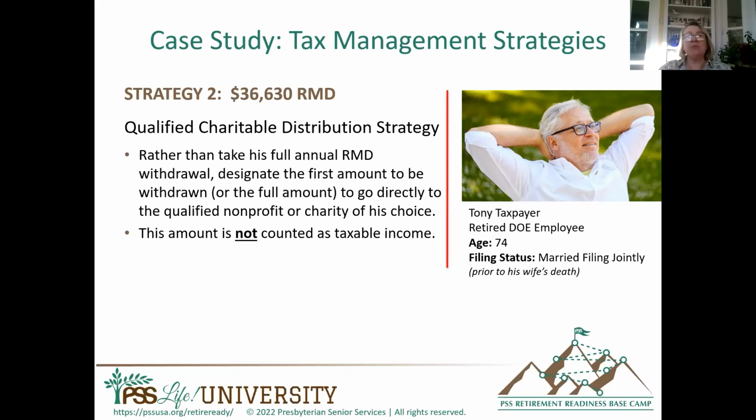Another strategy to reduce that RMD would be to elect a qualified charitable distribution. And what that means is that when he is informed in January how much he will have to take out for 2023 to meet his RMD requirement, he says, okay, I don't want to take the whole 36,630, if that's the number. I want to designate my first RMD withdrawal to be sent directly to the not-for-profit or charity of my choice. He could send it to his alma mater. He could send it to PSS. He could send it to a huge variety of qualified charities.